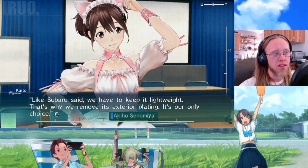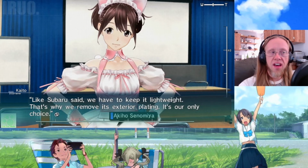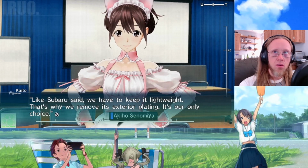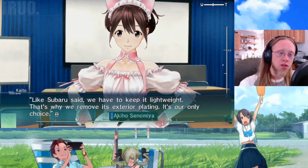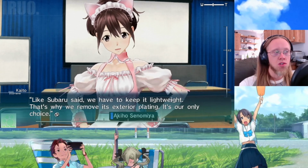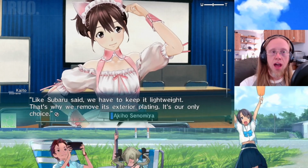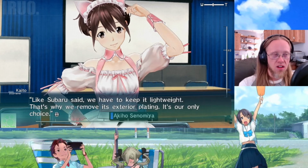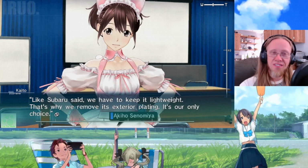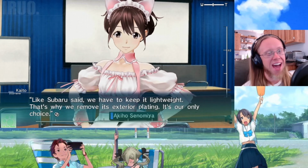So if they have to remove the exterior plating, they can't put anything on it that will give Gunbuild 2 the appearance of him being Gunvarel. So what would be their last choice to make him actually look like Gunvarel? An AR skin. Very interesting suggestion. I rather like that.